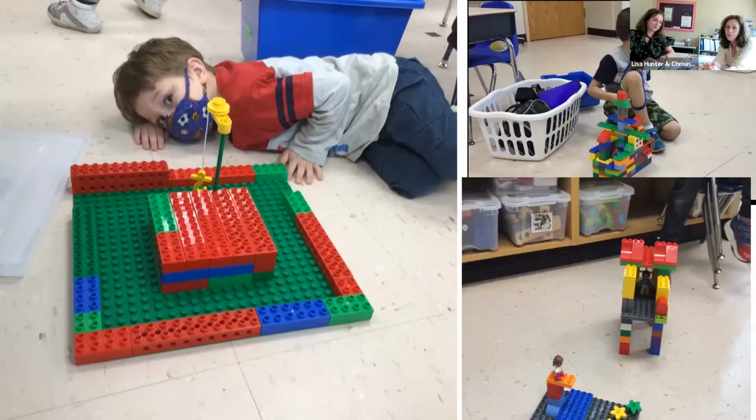And then here we go, we have more Legos. And this is part of science and social studies. If you take a look at the boy that's laying down on the ground, this was his model of an airport. And inside that shelter, the square shelter in the middle, was the bunker where the airplanes were stored, and they would take off from the top. And then on the bottom is our science, and that is, nope, that's actually still community.